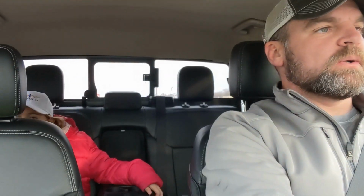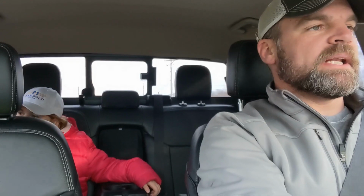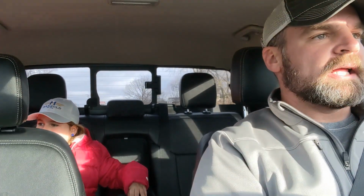So I really do like the F-150s, but the Ranger definitely has a lot to offer people who don't need a full-size truck. And another feature that Ford's added to these trucks too, we came to a stop back there a little bit ago, and it has their auto start stop feature. You do have a button down here to turn that off, but you have to do it every time you get into the truck. But it does help when you're sitting at long lights or stopped for a long period of time.